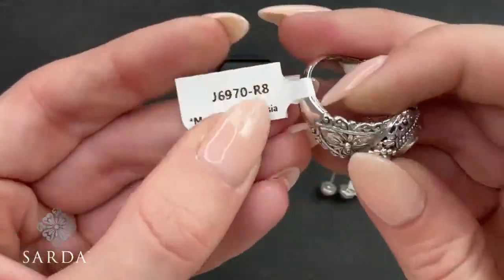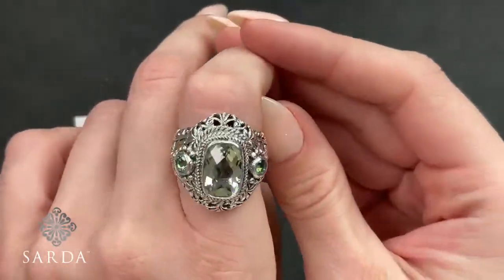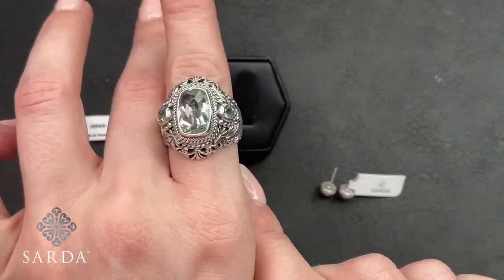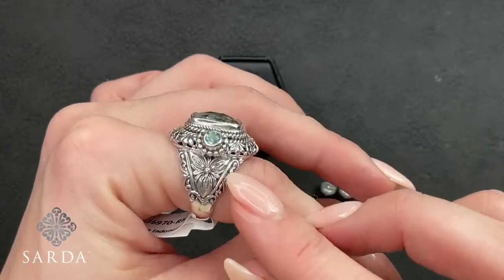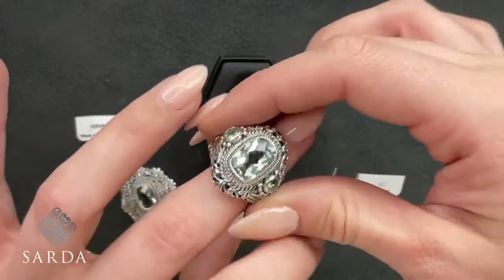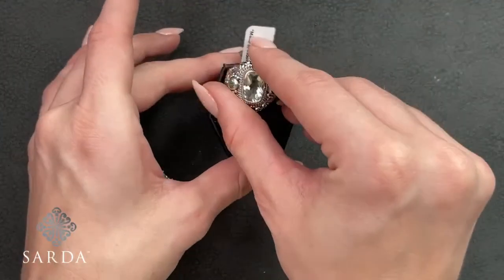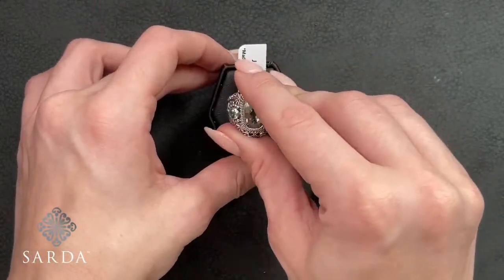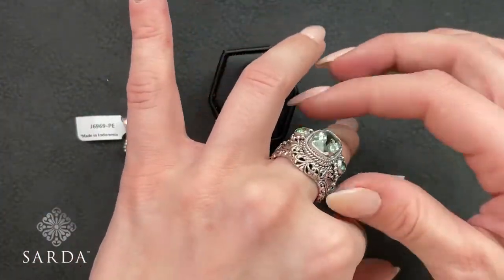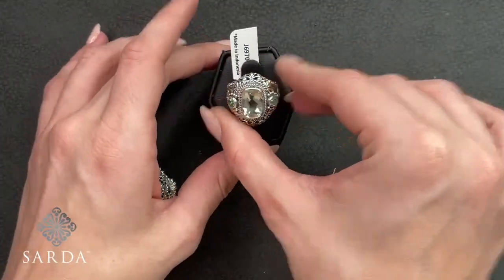J6969. We have the ring, which is J6970. It is a size 8 for $119.99. It's got the same accent stones and center stone. A little bit raised up, floral details. Cute on the side. High polish band. So pretty, isn't it? I've noticed when you're putting these rings on, they're too big for your finger. Your fingers are 7, but look how that hugs, even though it's a little big for you. It just slides on there and hugs that finger.